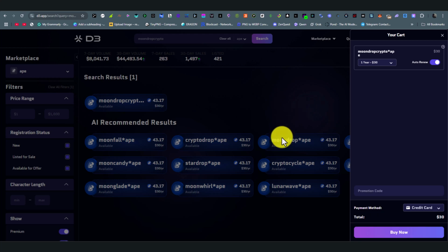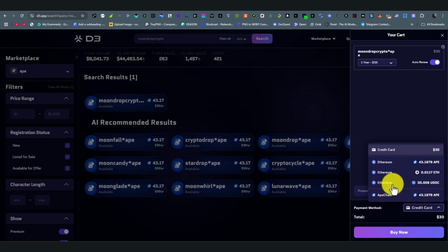Add it to the cart, and as you can see, it charges $30. For the airdrop, you can invest some money if you want. For payments, you can use your card or cryptocurrency.